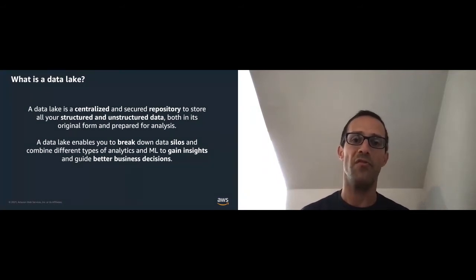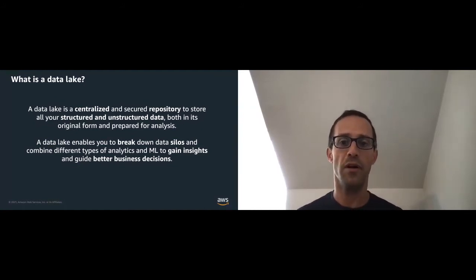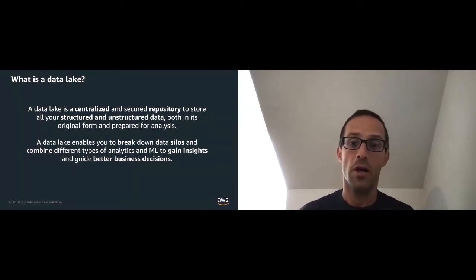The main benefit for a data lake is really to break down these data silos that organizations have and encourage more collaboration to be able to extract insights and guide better business decisions. We also recognize that just creating a data lake is not enough. And we often see customers struggle to take full advantage of these data lakes that they built. So to help customers benefit from their data lakes quicker, we introduced this idea of a Lakehouse approach.